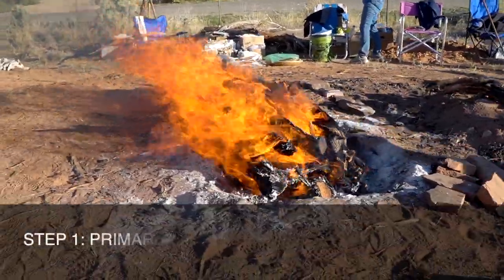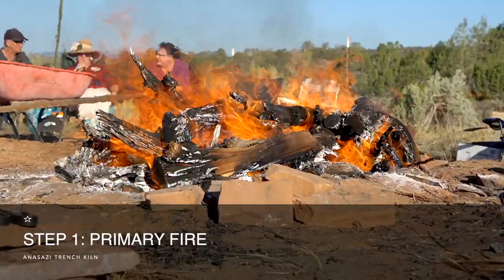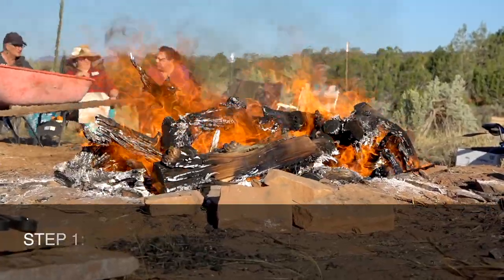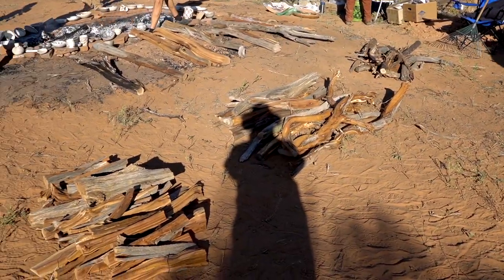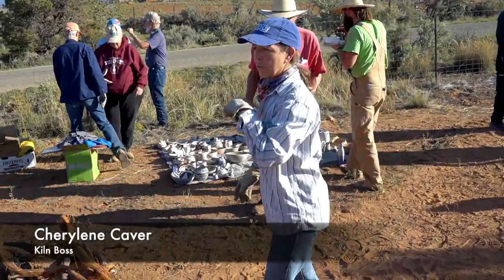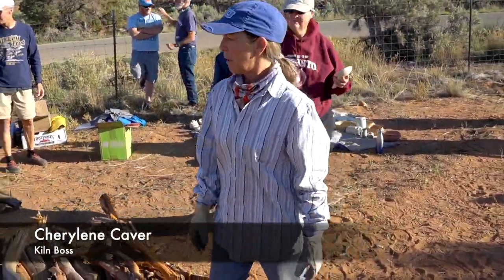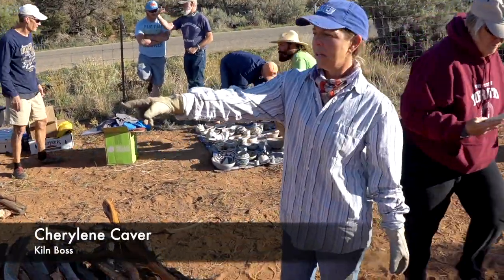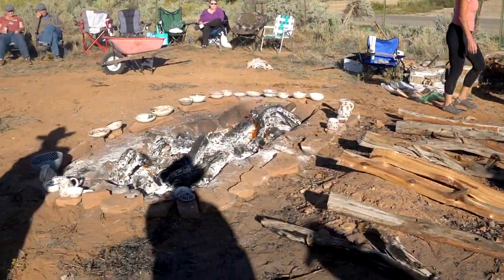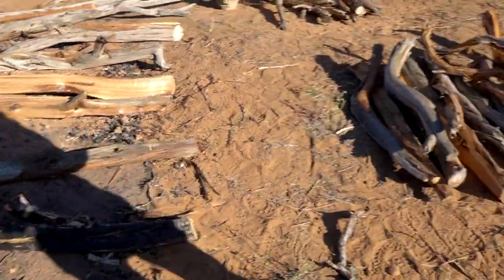This is the primary fire. The main purpose of the primary fire is to build a bed of coals over which the pottery will be stacked. Basically, I'm just laying out all the wood so we're ready when the time comes to put the second load of wood on. Primary is going to burn down. Pots are going to get set on that, on sandstone furniture.